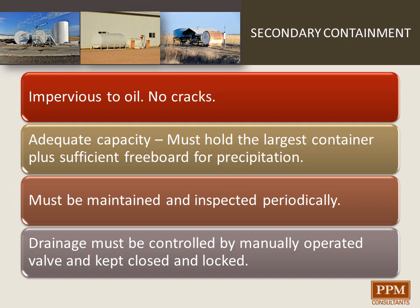It must be the containment must be maintained and inspected periodically, and I'm going to talk about that a little bit later. That'll be monthly and annually, and daily too. There's different thresholds of how the inspection occurs.